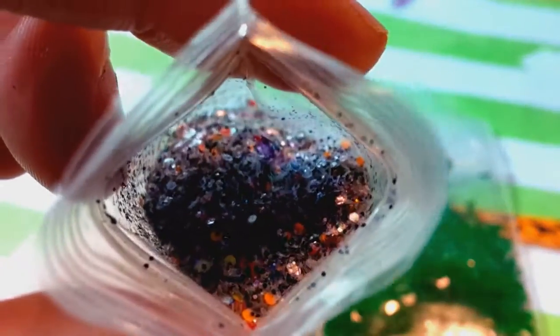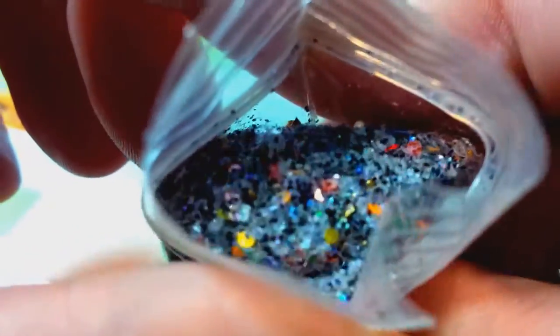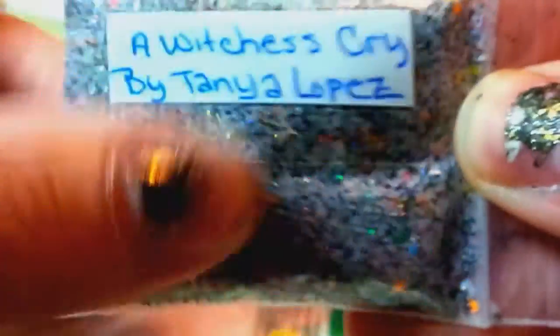Oh, look at that. There's orange and iridescent and yellow and black. Oh, it is so pretty. There's a lot in there. Wow, look at that. It's packed. That's gorgeous, Tanya. Thank you. That's beautiful. Love it, love it, love it.